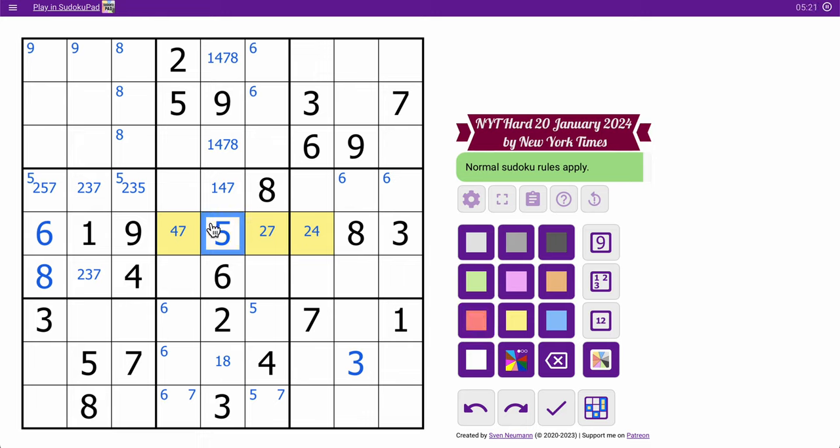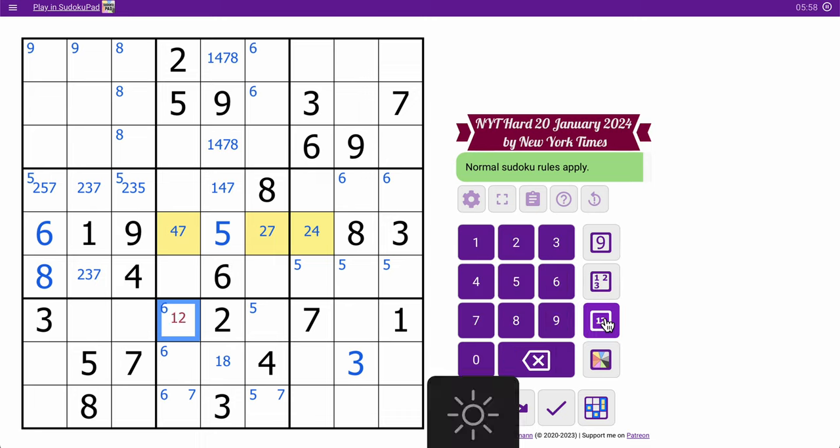Now, the rest of row five is a triple. But those fives and that five mean one of those is a five. Okay, what else? Alright, what's next? I've got 2, 3, 4, but this cell. Whoops. Cannot be at the very least 1, 2, 3, or 4.